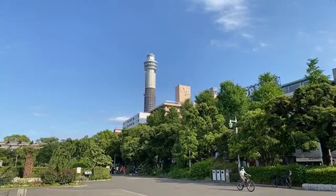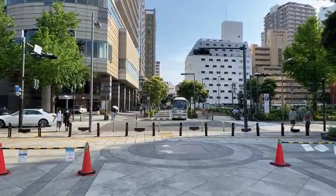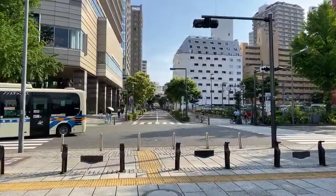It's one of the port towers. And if you go straight this way, guess what is in front of us? The infamous, notorious, extremely delicious Chinatown. Maybe we're gonna get some street food over here.